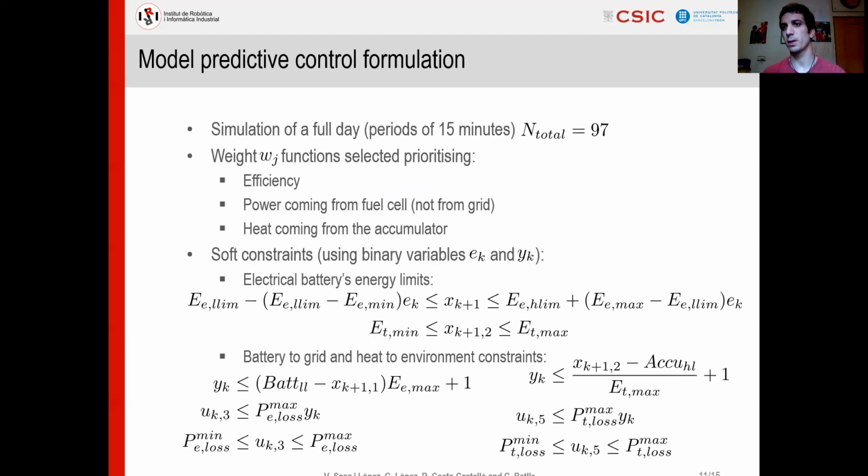This formulation leads to simulations. What we've done is simulate a whole day and divide it into periods of 15 minutes. We have then 97 iterations with weight functions selected, prioritizing efficiency, fuel cell as the main provider of power, grid when needed, but only when needed. Heat coming from the accumulator should be the heat that the system uses, and only use the one coming from the electrical part in case it's needed.